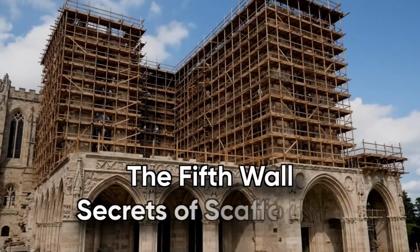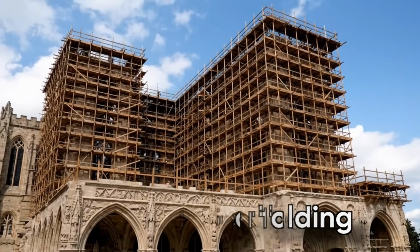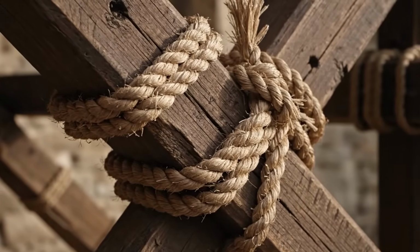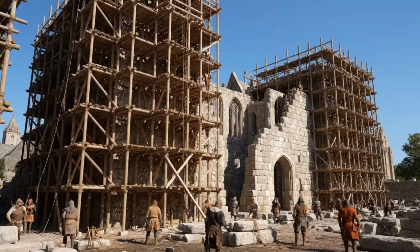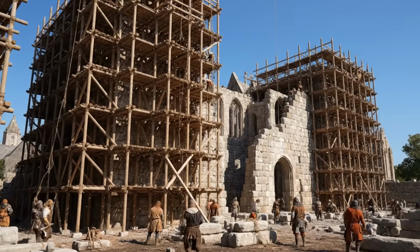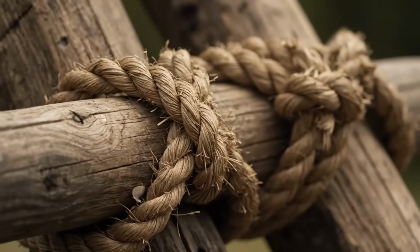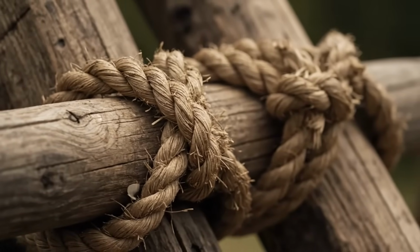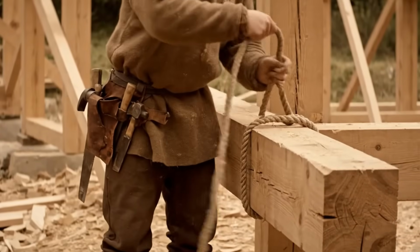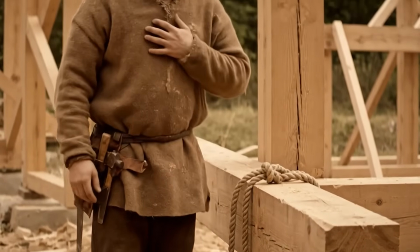No high-rise construction is possible without scaffolding. In the Middle Ages, scaffolding was not just a temporary aid, but a complex engineering system on which both the speed and safety of work depended. It was the fifth wall that grew along with the building. Medieval scaffolding was made exclusively from wood. Long straight poles were used, which were fastened together with ropes. Nails were rarely used for this purpose, as rope connections were more flexible and allowed the structure to be easily dismantled and rebuilt. There were two main types of scaffolding.